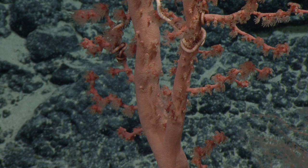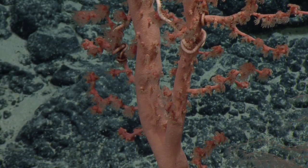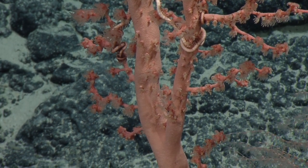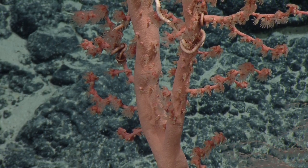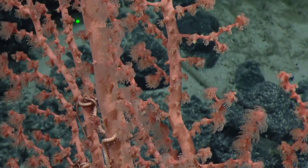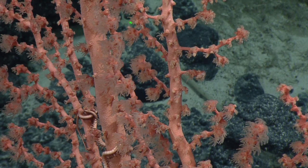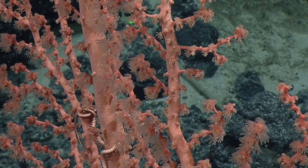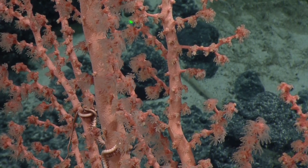Okay. Thank you. Thank you so much. This is a Paragorgia? I'm confused. I'm still trying to teach myself how to differentiate between the two, and sometimes I'm getting confused. The branching and the polyps. Yeah. So basically, hemicorallium or corallium will have two polyps coming out. This is a paragorgia.